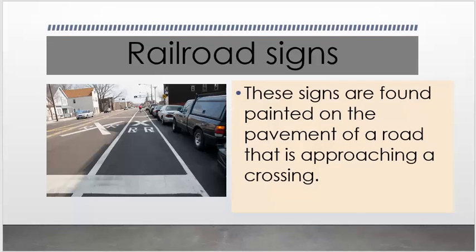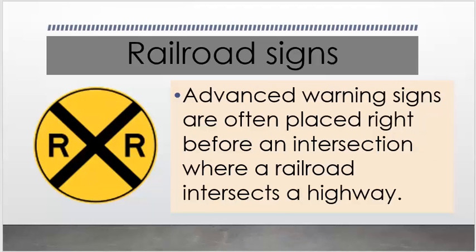Railroad signs. These signs are found painted on the pavement of a road that is approaching a crossing. Advanced warning signs are often placed right before an intersection where a railroad intersects a highway.